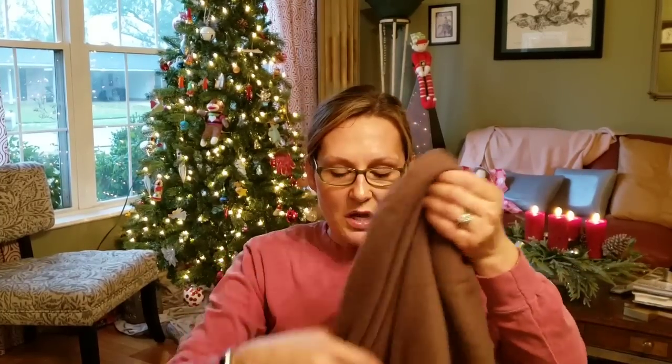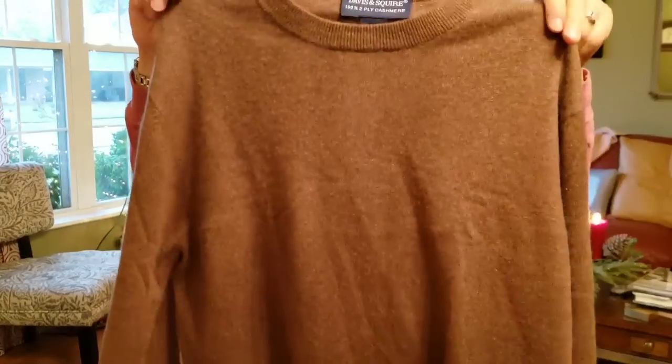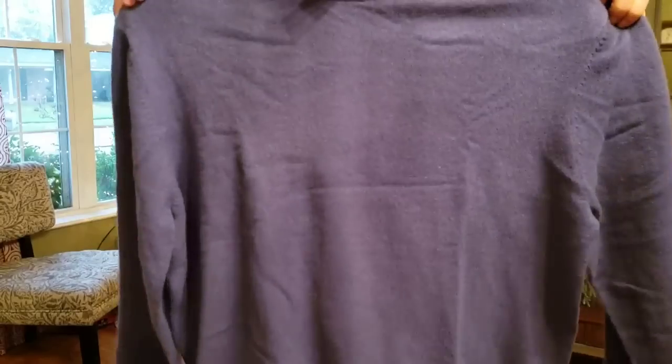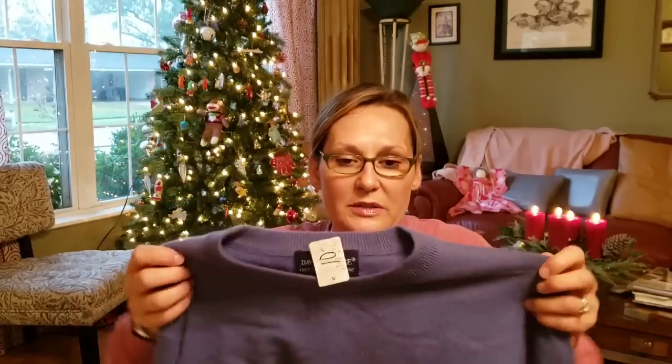Speaking of which, these are either going to be for me or my husband. I think they're men's sweaters, but I might take one. They are Davison Squire 100% cashmere. We got these for $5 each. Really beautiful. I don't know if you guys are familiar with cashmere, but it's very expensive. It's also 8 times warmer than wool, so it really keeps you warm. And this one is also the same brand, I believe, Davis and Squire. These are size medium. If I take one, this would be the one I would take more than likely, and I would just wear it with leggings.